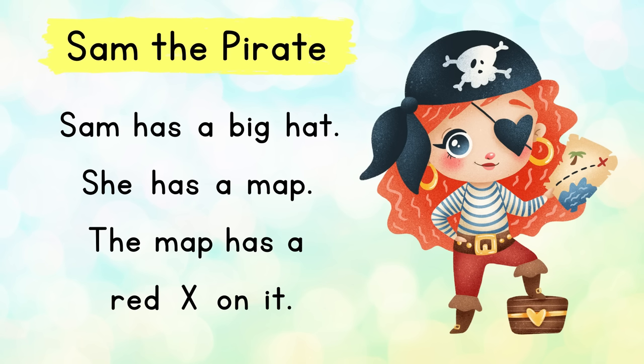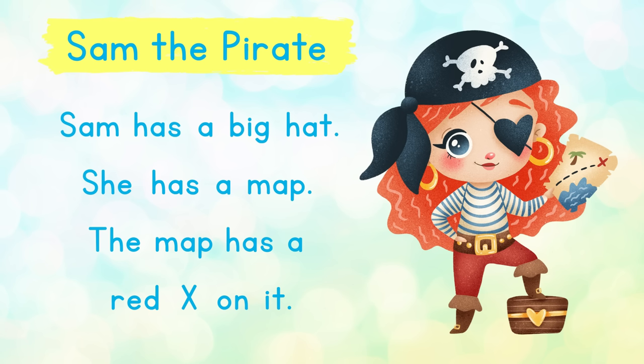Sam the pirate. Sam has a big hat. She has a map. The map has a red X on it. Your turn.